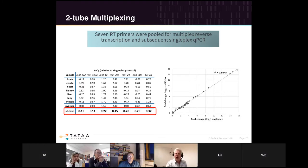So when you do two-tube multiplexing, you do the RT in the first tube, and then you essentially split that material for single-plex PCR. And in red here, that's the standard deviation of replicate experiments, and they are as good as any RT-PCR experiment is.